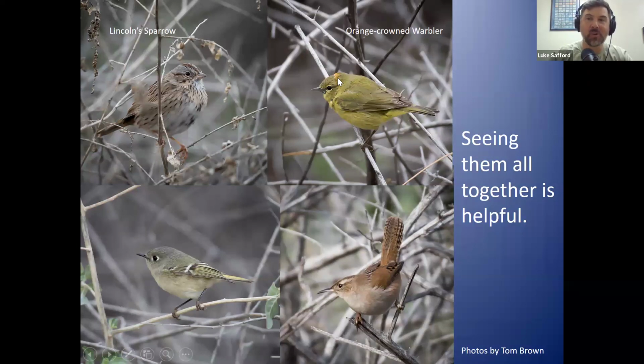That's about as much orange as you're going to get on that little sucker. But it's pretty unbelievable that we even have that. Down in this bottom left, you got ruby-crowned kinglet. And then in the bottom right, you got marsh wren. You see the habitat for these all look pretty similar.